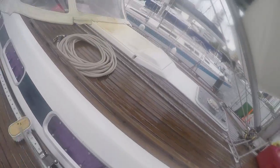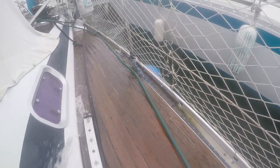I'm also gonna spray down the deck and completely wash any rust stains off the foredeck that was from that cart that was on the deck for a long, long time.